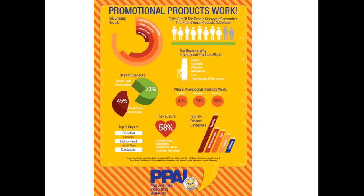When people get them, they find them useful, and the products are desirable, attractive, informative, fun, and they engage all the senses, usually touch, feel, see. With promotional products, you usually will continue to get a repeat exposure, used at least once a week. That's 73%. That's pretty high. And advertising is usually only creating one sense, a visual sense. So it's important to get repeated exposure when we talk about promotional products. We want it to be something someone wants to use or wear on a regular basis.